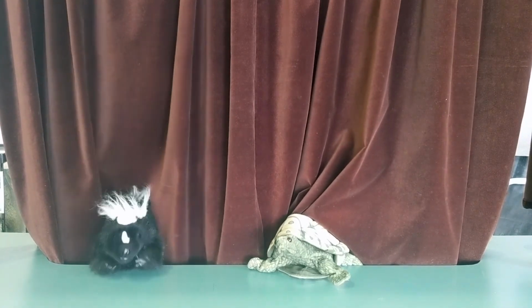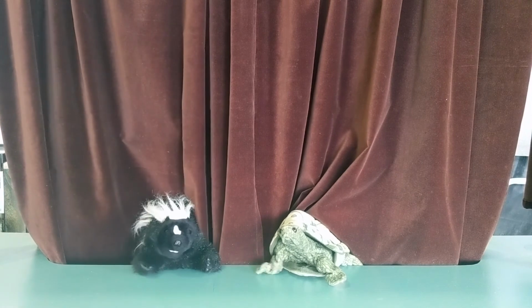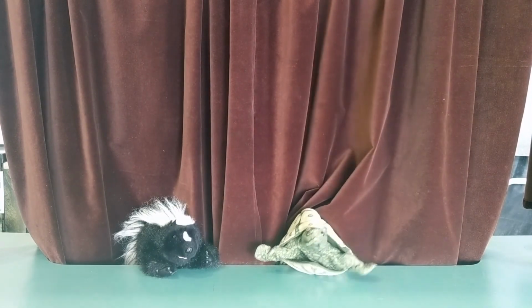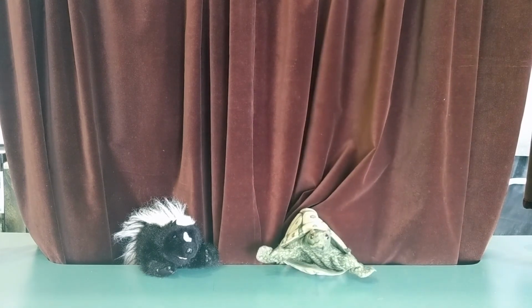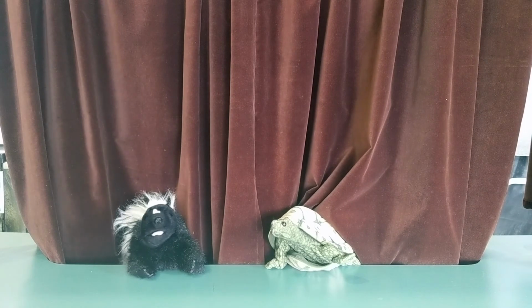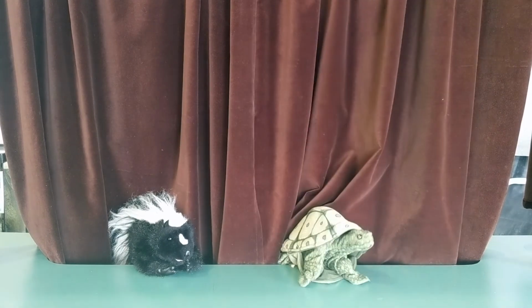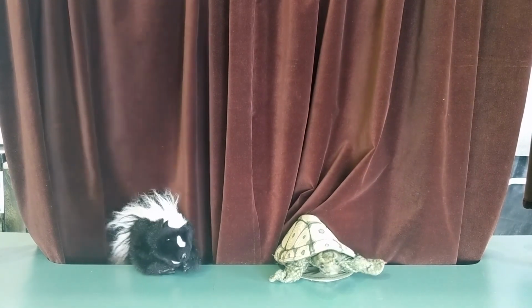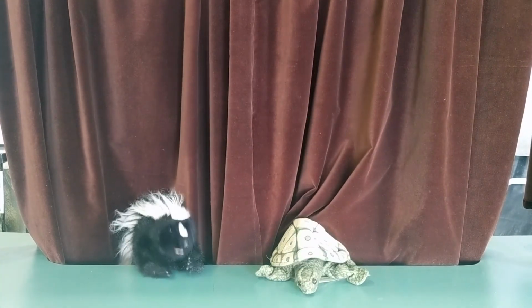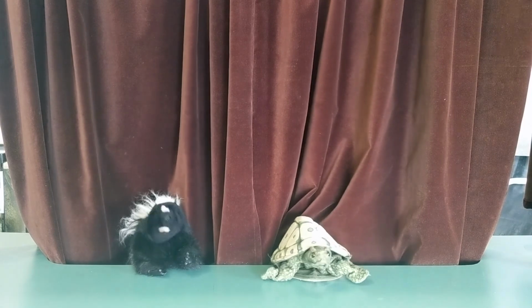Sounds easy enough. I don't really have a nice fluffy tail like you, but I will still give it a try. Just lift my tail, and away we go. All right, I'm lifting my tail. Do you smell anything stinky, Skunk? Nope. I don't smell a stinky smell, and believe me, I know stinky.